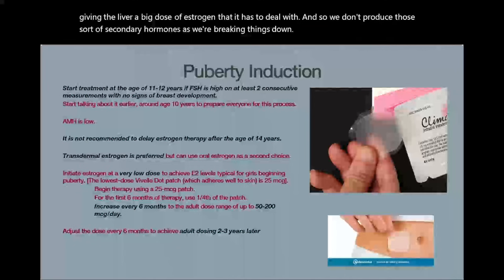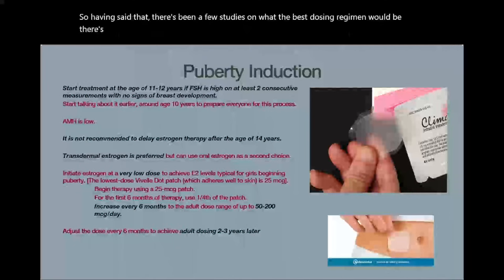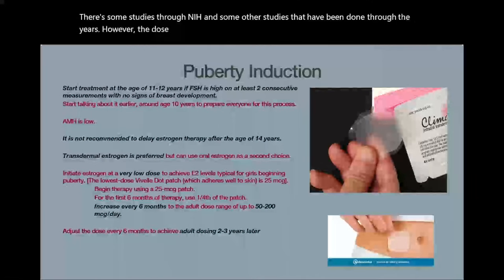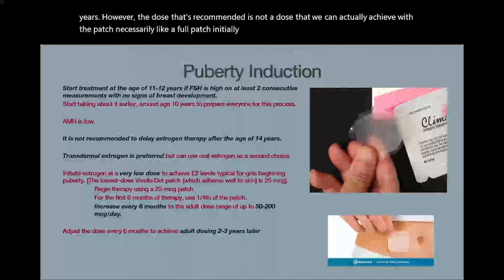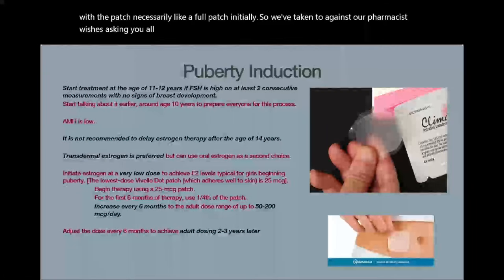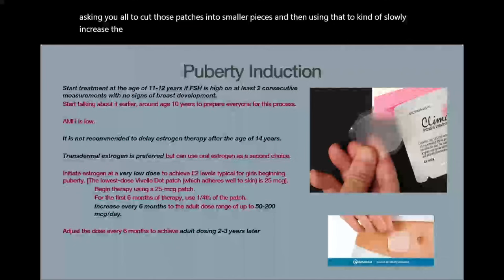So having said that, there's been a few studies on what the best dosing regimen would be. There's some studies through NIH and some other studies that have been done through the years. However, the dose that's recommended is not a dose that we can actually achieve with a full patch initially. So we've taken to, against our pharmacist's wishes, asking y'all to cut those patches into smaller pieces, and then using that to slowly increase the dose and induce puberty changes.